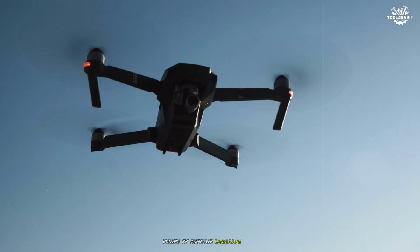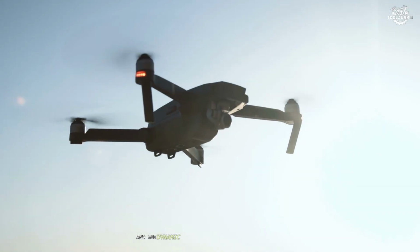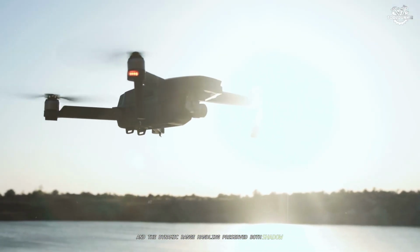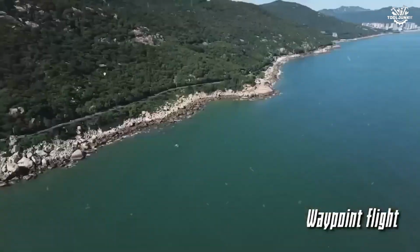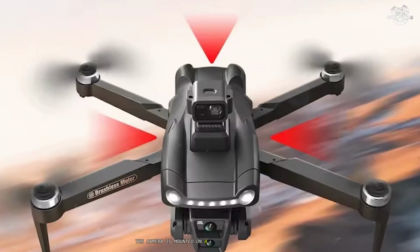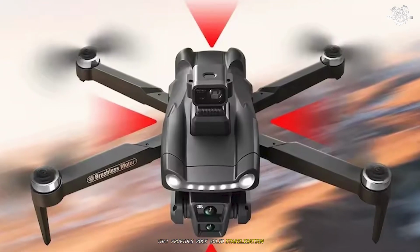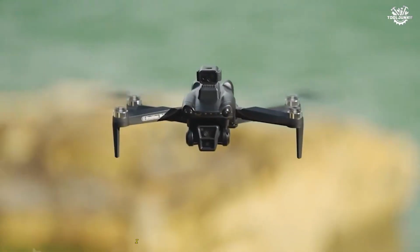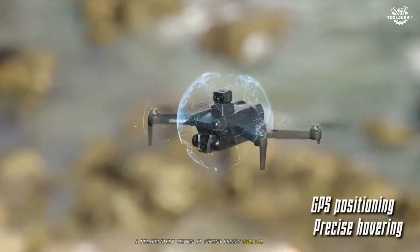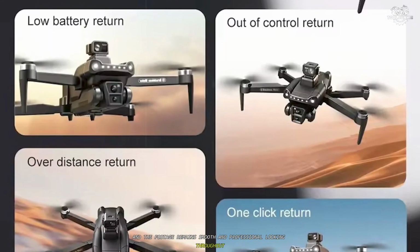During my mountain landscape tests, I could discern individual trees on distant ridgelines, and the dynamic range handling preserved both shadow detail and highlight information in high-contrast scenes. The camera is mounted on a sophisticated 3-axis gimbal that provides rock-solid stabilization even during aggressive maneuvers or in windy conditions. I deliberately tested it during breezy coastal flights, and the footage remained smooth and professional-looking throughout.